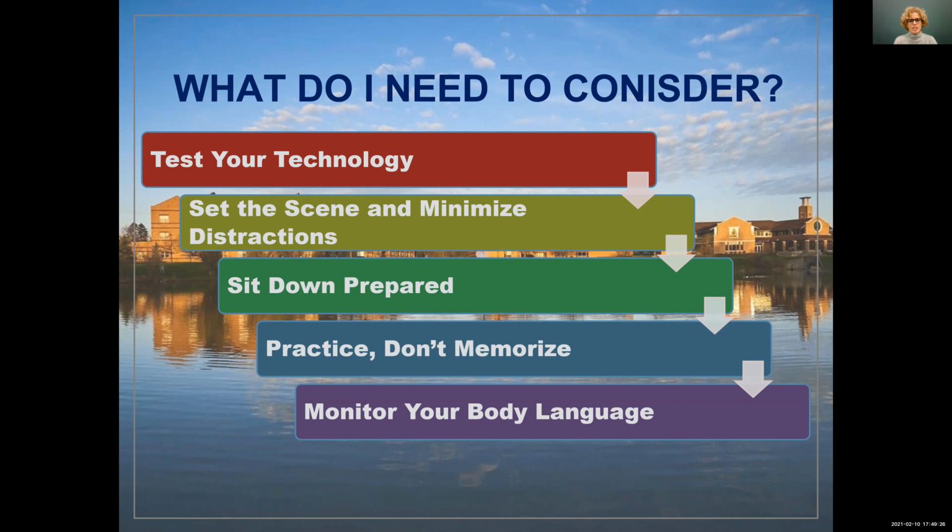And anytime that we're tense, we're not performing as well as we can. And this is a mini performance, if you want to look at it that way. Again, monitor your body language.